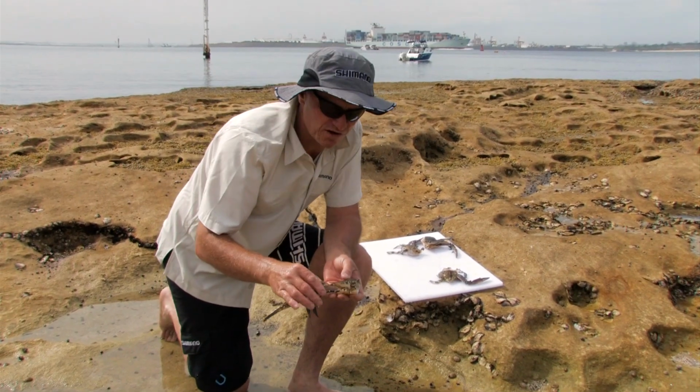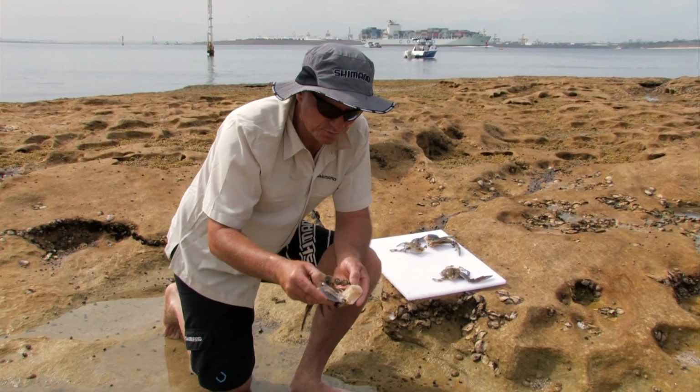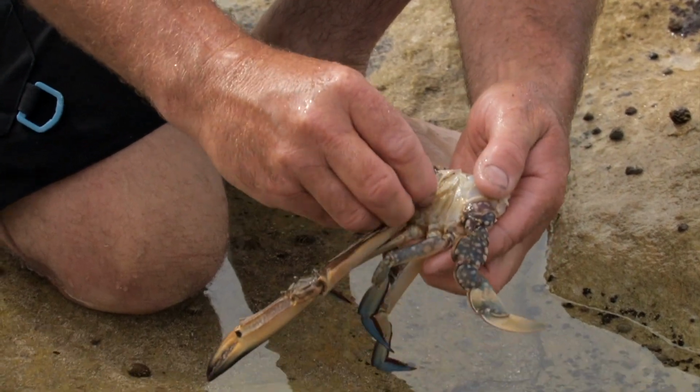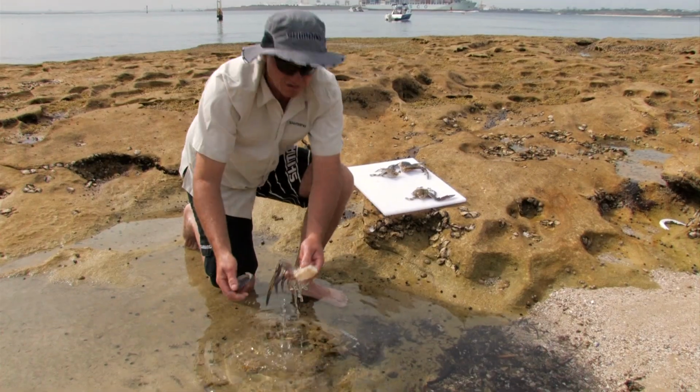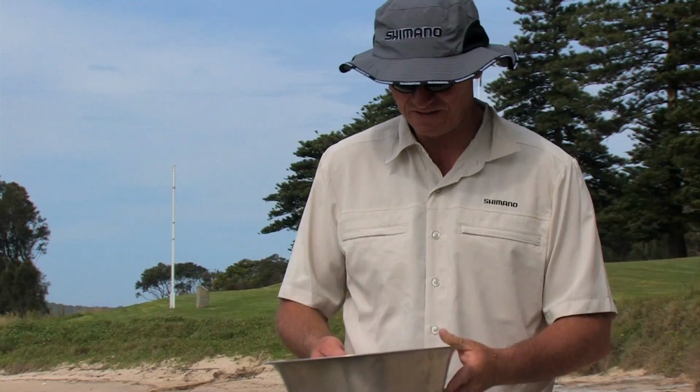Okay, once you've cut your crab in half, ready for the cooking, we need to clean him. Pull the top shell off and just give it a good rinse. Pull the dead man's fingers off, rinse all the inners out, nice and clean, ready for the cook up. There we go, Paul. Crab's all ready, mate.